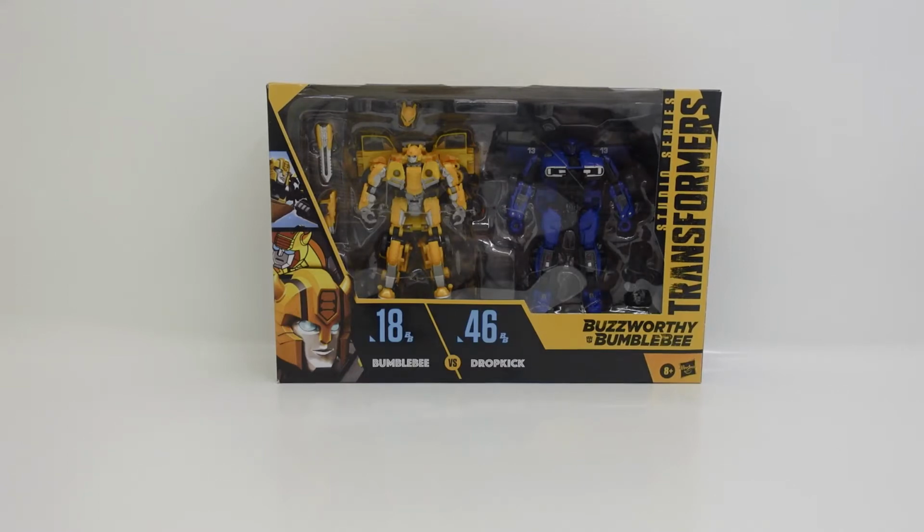In today's video we're going to take a look at the brand new Transformers Buzzworthy Bumblebee Studio Series 18 and 46 Bumblebee and Dropkick. And wow, when I picked these figures up, as well as Stinger and High Octane Bumblebee, I just knew I had to get them, as these figures are really cool, and many people did miss out on some of the initial Studio Series figures such as 18 Bumblebee. Like I missed out, but good thing Buzzworthy is re-releasing both of these figures, because I missed out on both of them, and then you have a second chance to get both of these figures.